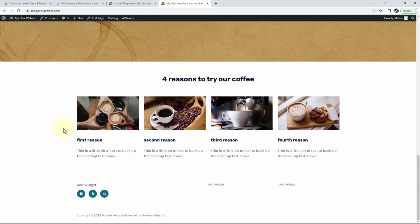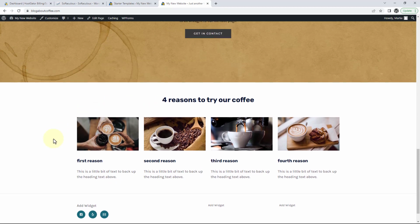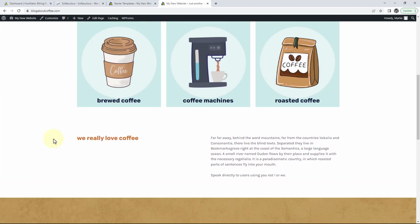And now we're finished with our home page, we can move on to the next page in our menu, which is our About page.